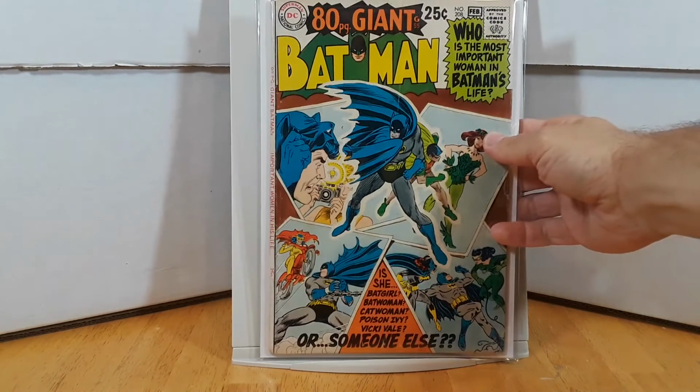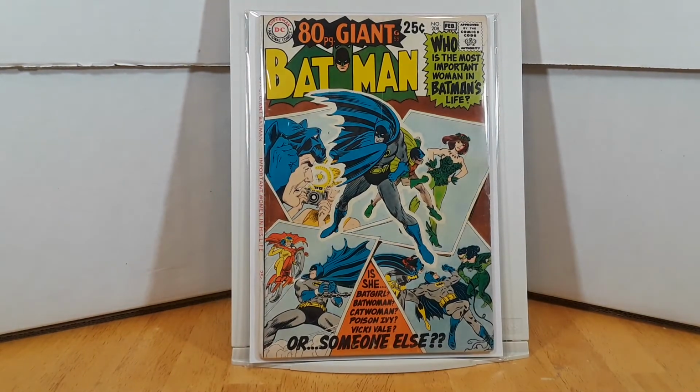And these last two are what I really wanted out of the lot. Batman number 208, 80-page giant. So this one's cool. It's got all of the Batman female villains here. Poison Ivy on the cover, which looks like a shot from the first appearance. I can't remember what issue that is, but yeah, pretty cool book. Not in the best of shape, but this will definitely go in my personal collection. For DC, I do like to hold on to Batman, so I was definitely happy to get that.